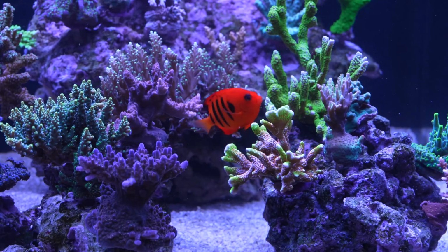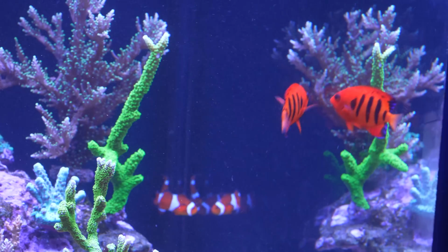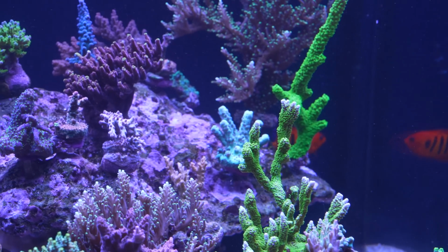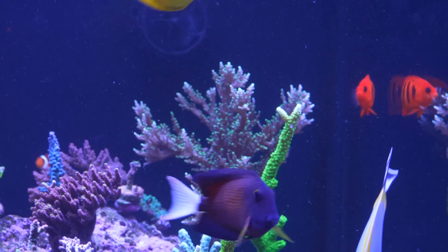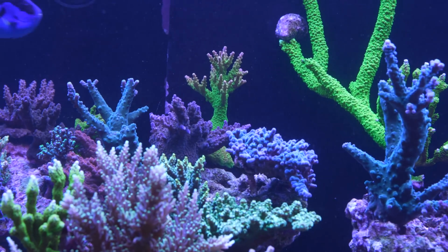Look at this guy. He was one of the first fish that I've introduced, and he's just gorgeous. Probably one of my favorite fish. He is, or she is, very colorful, very bright red, and I'm not too worried about my coral because I've got tons of it, and I'd rather keep this beautiful angel in there.